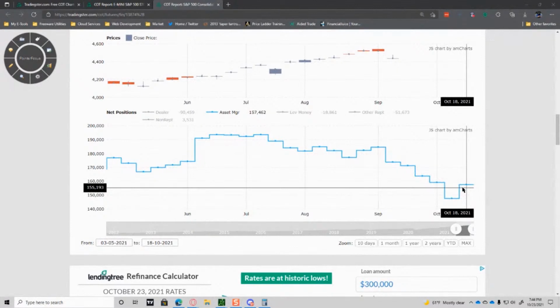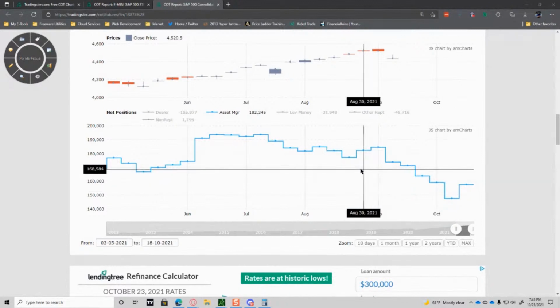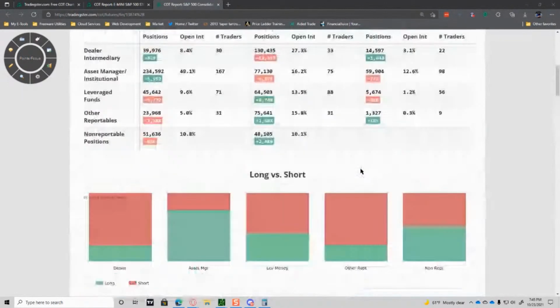So, okay, we've got some context now. Whoever's trading in the ES from the asset managers, these pension funds and insurance companies and mutual funds, they're not feeling the fear, and they sized up Tuesday before we made this all-time high. Okay. All right. Let's scroll back up to the top here.